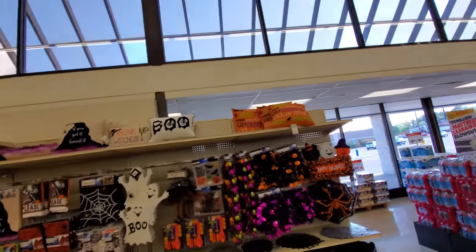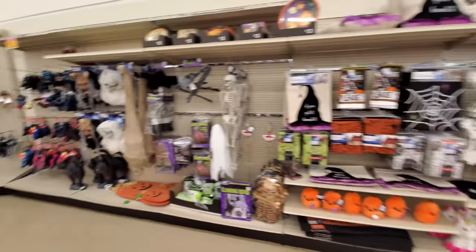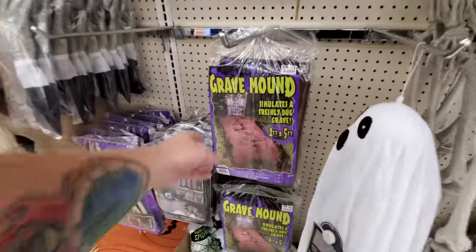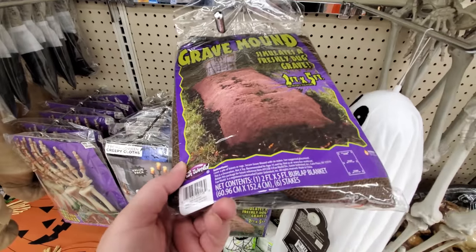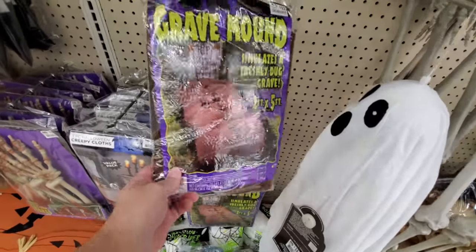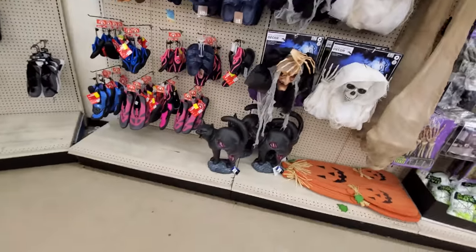Right in the door, we got some cool Halloween stuff here. Just like typical decorations and stuff. What is this? A grave mound. Simulates a freshly dug grave. What the heck? It's inflatable, I think. That is too funny. Okay, black cat blow molds.